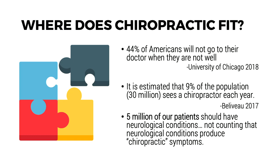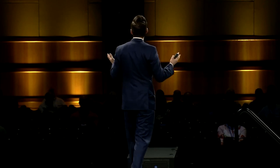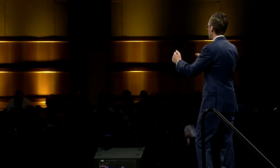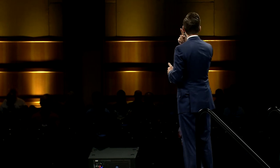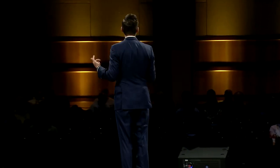Let's get technical. It's an alpha motor neuron, right? We could just say nerve, right? But let's get technical. Alpha motor neuron. What causes an alpha motor neuron to depolarize? Where's the synapse on an alpha motor neuron? Is it in the brain? No, it's in the spinal cord, right? And then where does that spinal cord synapse come from? Well, it comes from the brain.